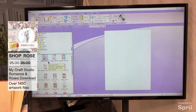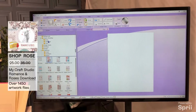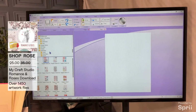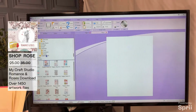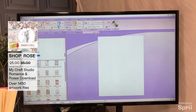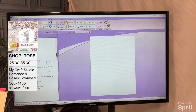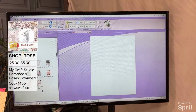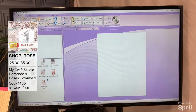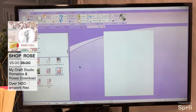Now, for this particular one, I was in, where was I? Not the backgrounds. I need topper sheets, which is what we're in now. No, they're not. Just bear with me. Design sheets. There we are. It's the design sheets that I was in. And I chose a couple of these to actually work with. And I just need to find, was it that one?